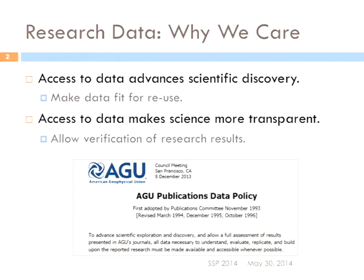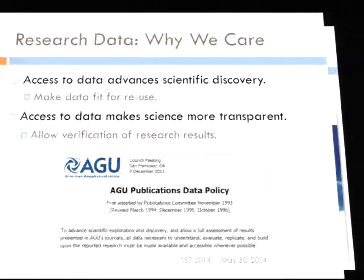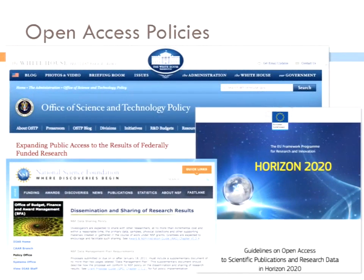Just starting off reminding us why we really care about research data so much. I've added at the bottom here the very recent new data publication policy of the American Geophysical Union that emphasizes these two major reasons why we care: data can advance scientific discovery, and data is necessary to make science transparent and trustworthy. To advance scientific discovery, we need to make the data fit for reuse. This underlines how important open access to data has become, with all these initiatives and directives of federal governments, of funding agencies, and so on.